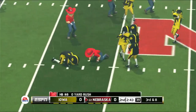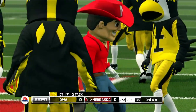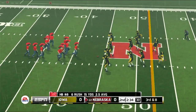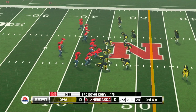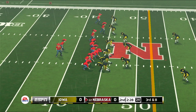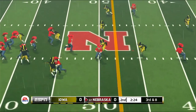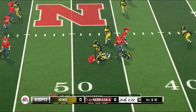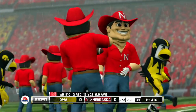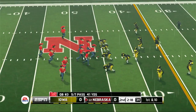Gets to about the 44-yard line. That's a gain of one on the play. That'll bring up third and eight. Great concentration to pull it in. Tackle at the 46. From the 46-yard line, it's first down.